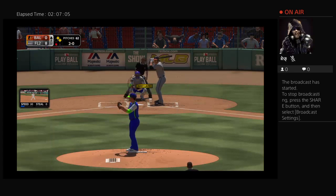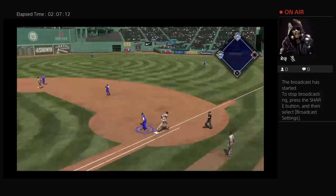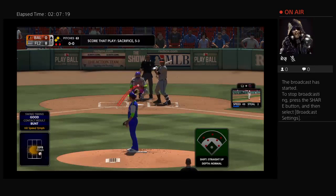2-0. Can't allow yourself to lose focus right here with the pitcher up. Got to stay on the attack. Minimize pitches against these guys and put them away early. Only plays to first, so the pitcher does his job as it's a successful sacrifice.